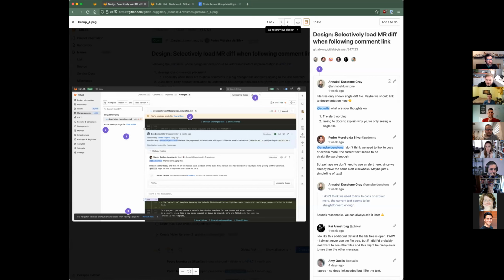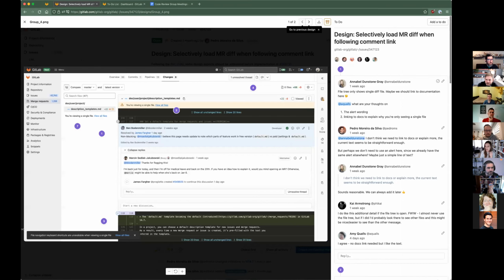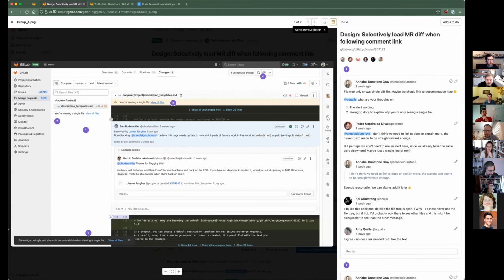Okay, so the original design that we had for this was, wait, is this big enough? Does that work? We would show the file that the comment came from, and we would block the rest of the files in the tree. Then if you tried to navigate to another file via keyboard shortcut, or from clicking next unresolved thread, you would get a toast that says you can't right now, you're viewing a single file, because we're blocking everything except that file. If you want to go to a different file, you click view all files and you go back to the original mode where you can see everything as usual.